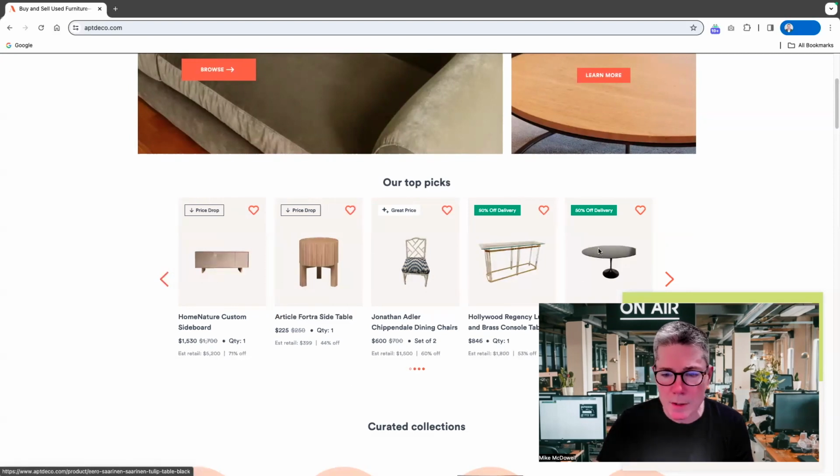But the individual items, I'm also noticing that the mouse pointer is not turning into a finger to click on the individual items to let me know they are clickable. My instinct says that they are clickable. I'm not going to do that just yet. Also, it is interesting that a price drop on this custom sideboard, very tiny photo with a $1,530 price tag, which is a price cut from $1,700 and estimated retail $5,200. So that is something that I would be curious to test.